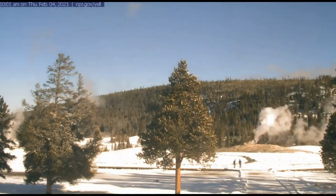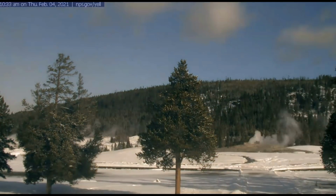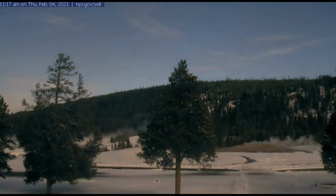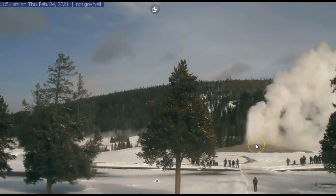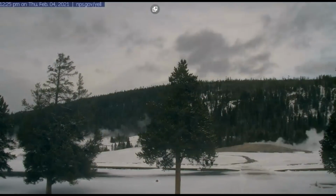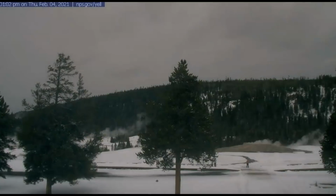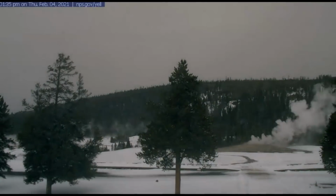The steam that came up once again from Old Faithful got a little dirty, on a bright and sunny day. You can see the shadows on the ground, but you can still see how the steam coming up got dirty. That's because of the rock that is melted from the heat coming up from the magma chamber, melting that rock, and it rises up with the steam.